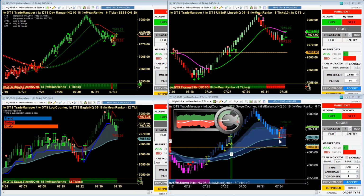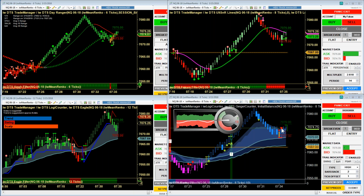Okay, we got some conflicting information here. The Hawk, very, very neutral with those yellow bars. The Falcon starting to get a little bit more bearish. The Raptor into that first hard edge. So we're seeing a little bit of a reaction there, but the Raptor's still very, very bullish. I'm going to wait a little bit longer until things kind of give me a clearer indication of which way the market might want to go.